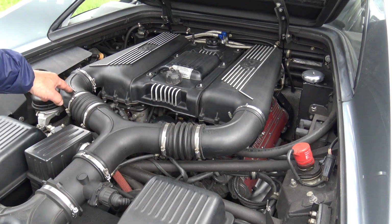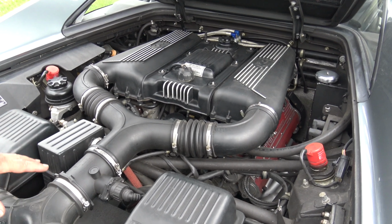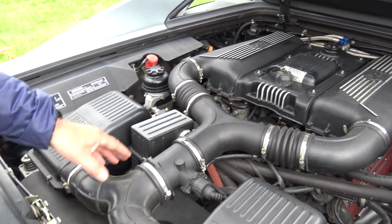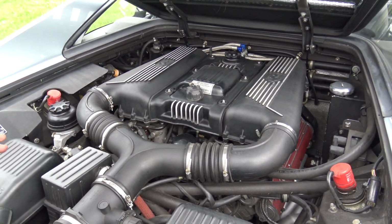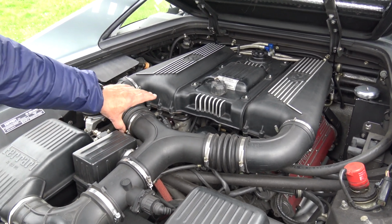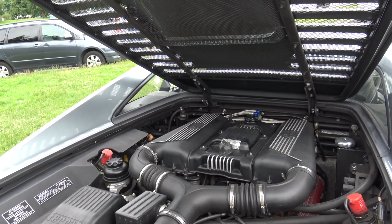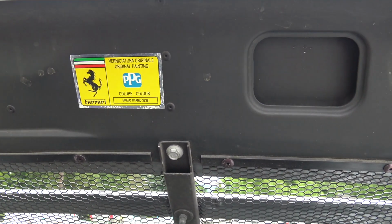They even had special silicone pipes here that I've had taken off because I wanted to bring it back to original appearance. So this is OEM original. But the car came with red ones that were made out of silicone, designed to have no ribs in them so they didn't interrupt the airflow. Theoretically designed to increase airflow, but of course that's a load of bull. They just wanted to find things for people to spend money on.